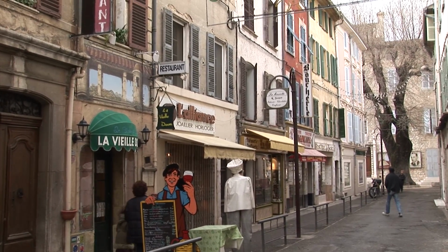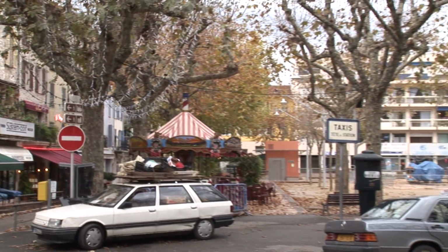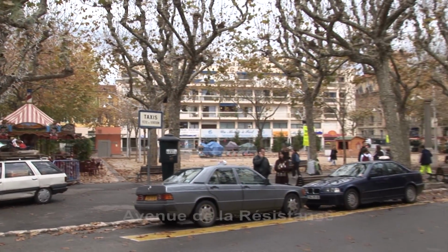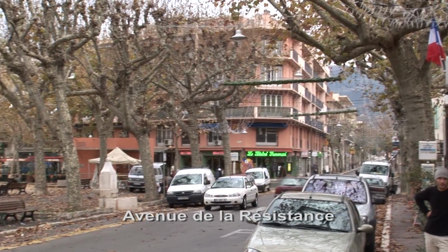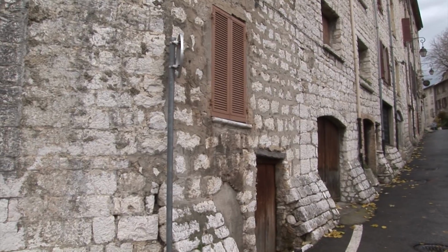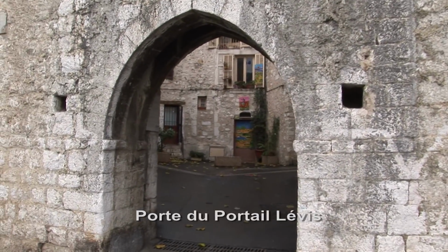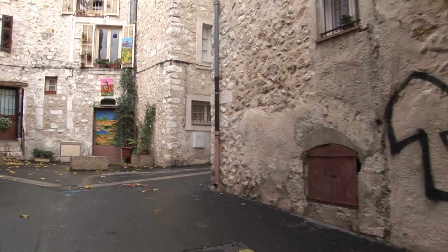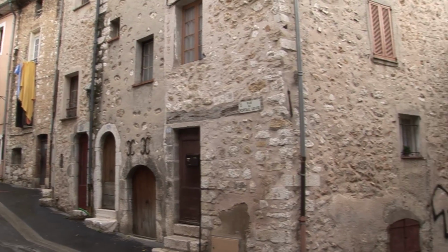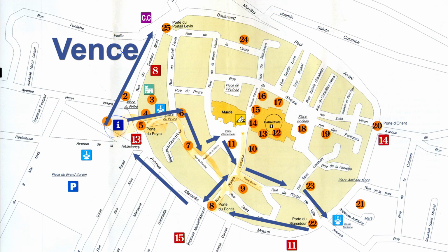And walking along the busy Avenue de la Résistance gives you a view of the new town of Vence, which is also attractive. You'll find small hotels and restaurants and various shops here. Now we're walking back into the old town through a different gateway in the northwest corner of the wall. This will put you in very good position to complete your circular exploration of the entire old town. The little lanes that we're showing you here are kind of off the beaten track.